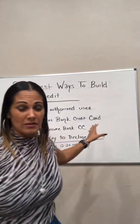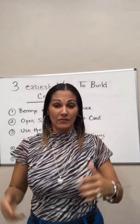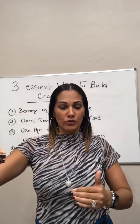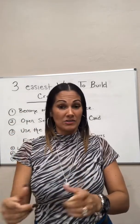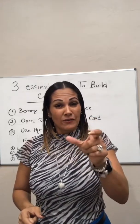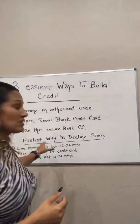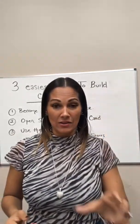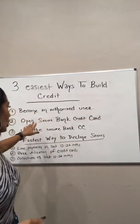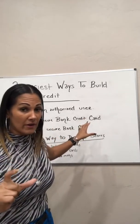The key to credit cards is 30% of the limit, okay? So you don't want to exceed that. If you got a $300 card, you never want the balance to report over 30% of that, which is $90. That's very, very key in helping you to build your credit, because I'm going to go to the next part so you can see the fastest way that you can decline your scores. So we talk about the 3 easiest ways: authorized user, open a secure bank credit card, and then use the secure bank credit card. Very, very key.